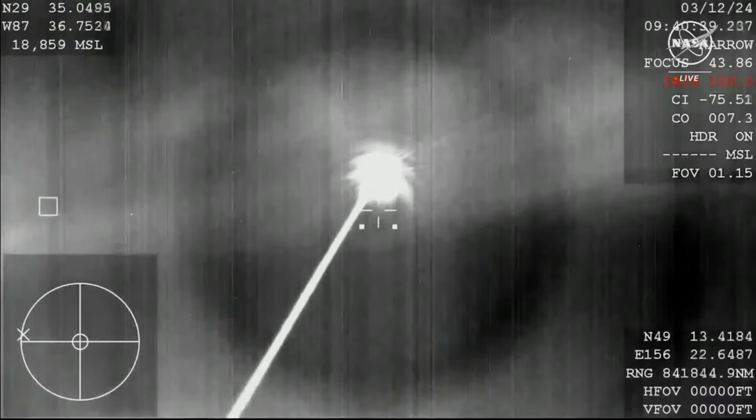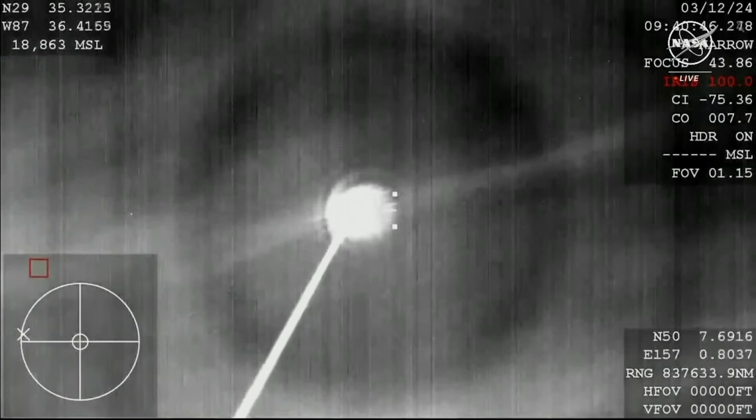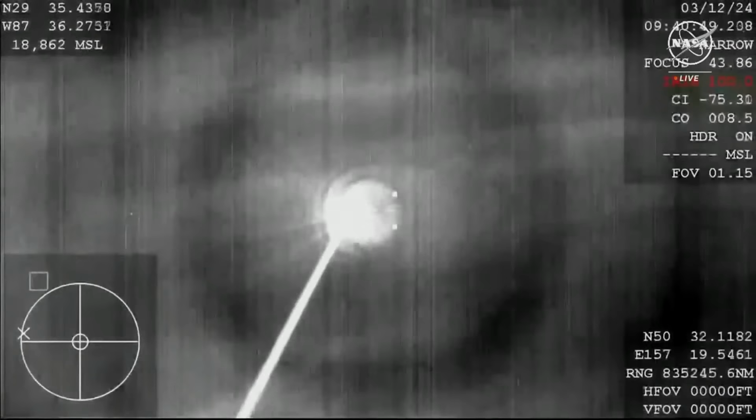Dragon SpaceX, comm check. SpaceX Dragon, we have you loud and clear. All right, so that was the voice. We have you the same. Expect automated chute deployment.